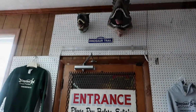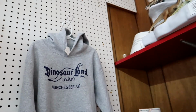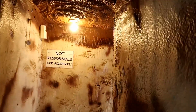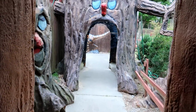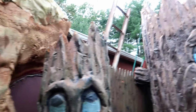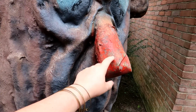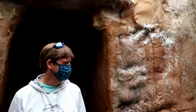We're going to go to the dinosaur trail here. Entrance. Oh my gosh. We need a sweatshirt like that. Oh my. Scary. Not responsible for accidents. Well, let's hope none of the dinosaurs have anything to say about that. Well, that's cute. What are these made out of? Fiberglass? Yeah, you can see all the hairs.